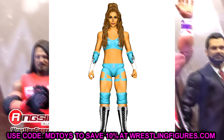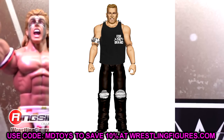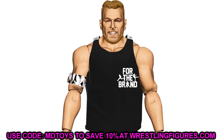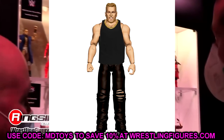We also have a look at Pat McAfee, who is also the Chase variant in the set with his, I think this is his WrestleMania gear and then another gear. I don't know which ones these are, actually. I can't remember exactly, but he's got the For the Brand. He's got his punning logos on there. I'm definitely going to be pre-ordering this basic. I don't pre-order basics, but I'm definitely getting my Pat McAfee's in. You know what I mean?